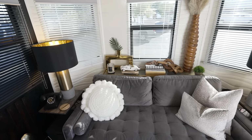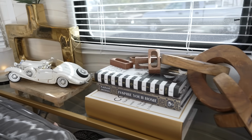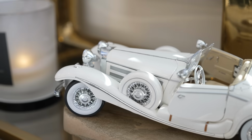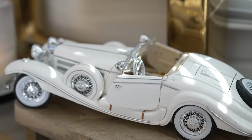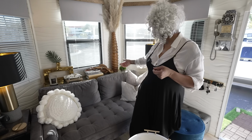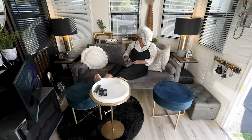I have my sofa table in the back, which holds some decorative items for me, my tchotchkes. I collect model cars. And also I like the fact that there's space behind the couch, so I'm able to hide things back there, like my yoga mat in case somebody wanted to stay over.